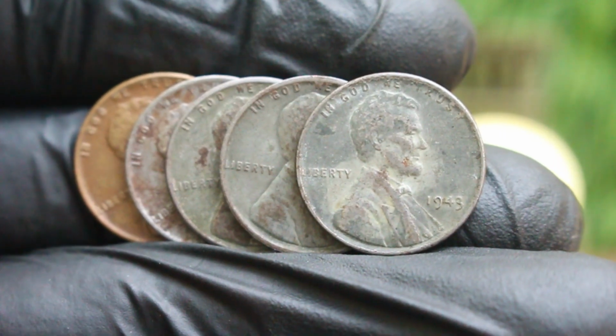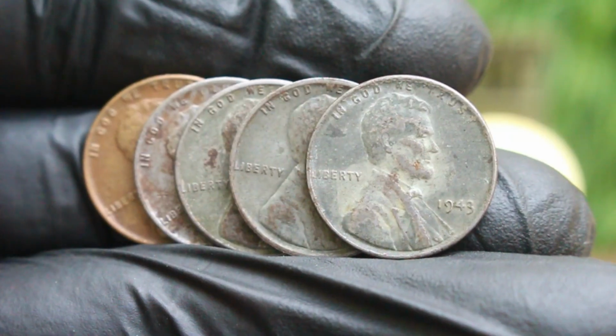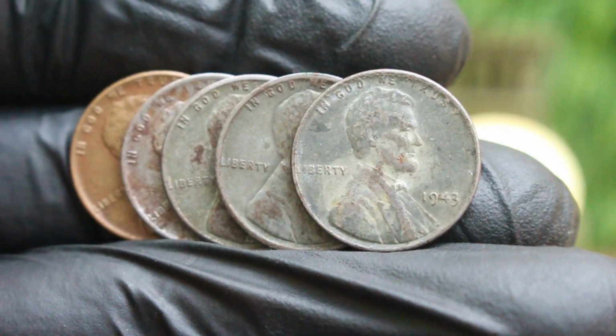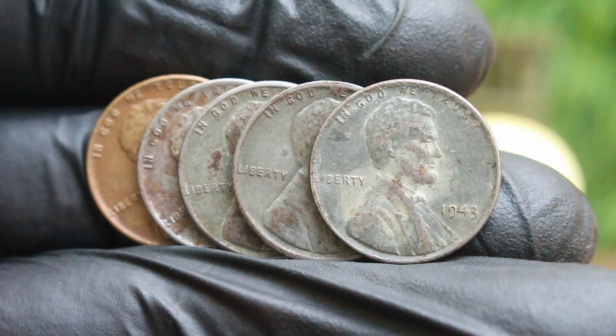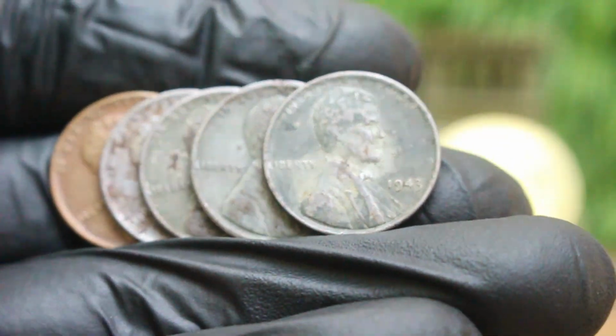Today, we're diving into two truly unique coins, the steel wheat penny and the classic Lincoln wheat penny. The steel wheat penny, made during a special time in history when copper was needed for the war effort, offers a fascinating twist on the traditional penny. Alongside it, the Lincoln wheat penny showcases a timeless design that's been a favorite for generations. Join us as we explore their stories, features, and why collectors still seek them out today.